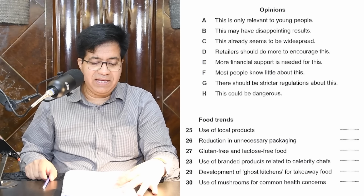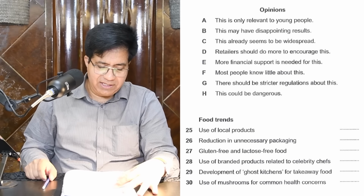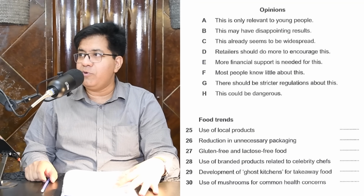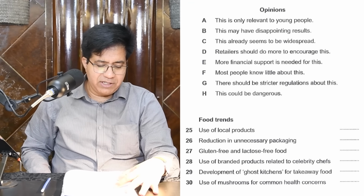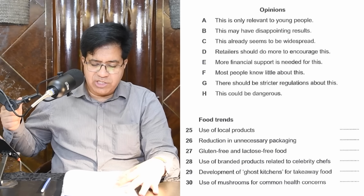Option B. This may have disappointing results. Didn't taste of anything. Good job. Question number 29, development of ghost kitchens for takeaway food. Ghost kitchens are like kitchens which are not found physically, right? You think there are kitchens, but the food is coming from somewhere else. So, development of ghost kitchens for takeaway food.